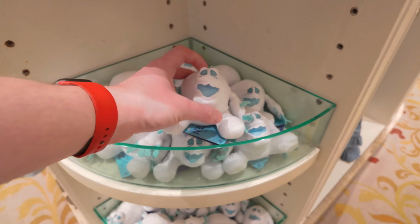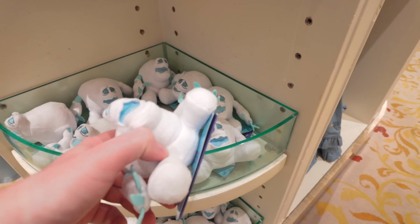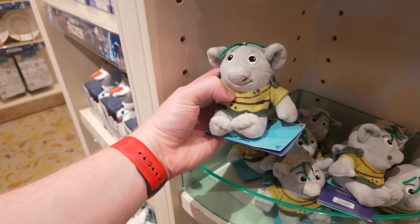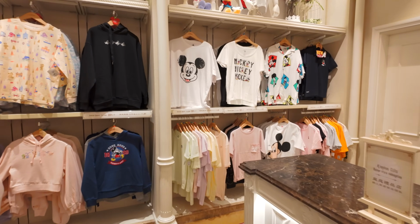Marshmallow! That's cool. Is he a shoulder buddy? Yeah, he's a shoulder buddy, a little Marshmallow shoulder buddy. Look at these guys. They've actually got decent jumpers and t-shirts here.